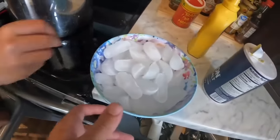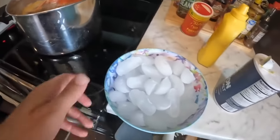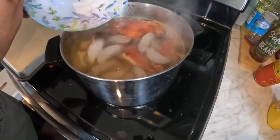Go ahead, Jack. Daddy, I'm going to feel it. Oh, baby, you got to dump the whole thing. Oh, Daddy, can I feel it? No one help. Right here, help me. Watch your fingers. Watch your fingers. Daddy. All right, we got ice in it.